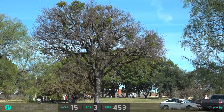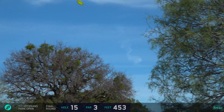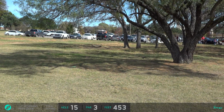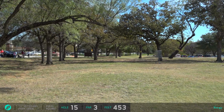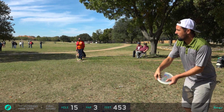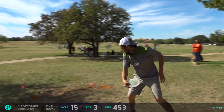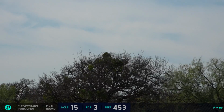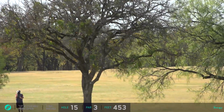Miles up and over as well. And there you go. You see just the width of these trees plays tricks. It's so difficult to get around that and swing in late to the pin. Let's see what Coda has here. He's going a little bit more of a direct route. Yep, right into the tree.